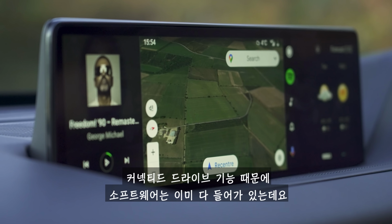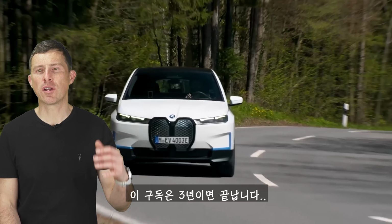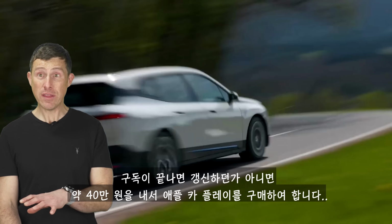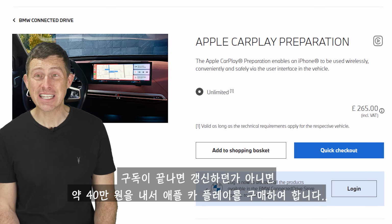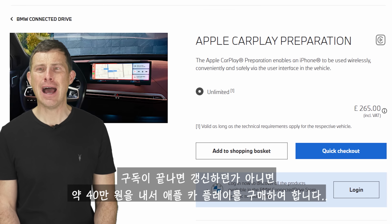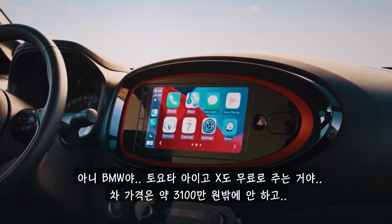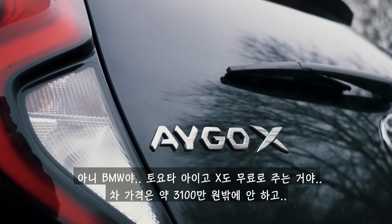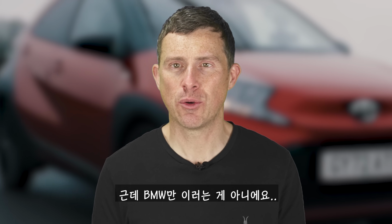Then there's Apple CarPlay. All the software is already in the car as part of the connected drive feature, but this subscription runs out after 3 years. When this runs out, you need to renew the subscription or pay an extra £265 to unlock Apple CarPlay. Come on BMW, you get Apple CarPlay for free in a Toyota Aygo Cross. That car costs £20,000.